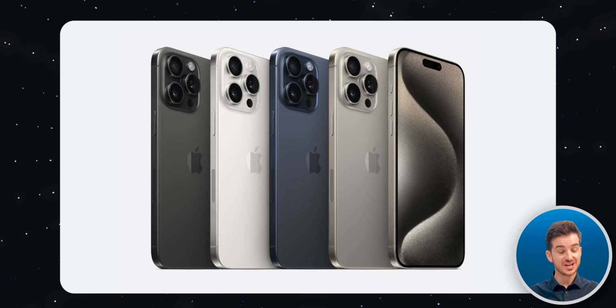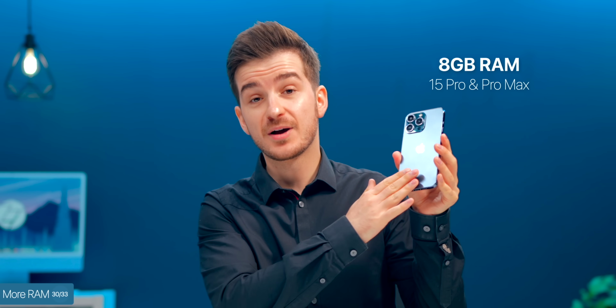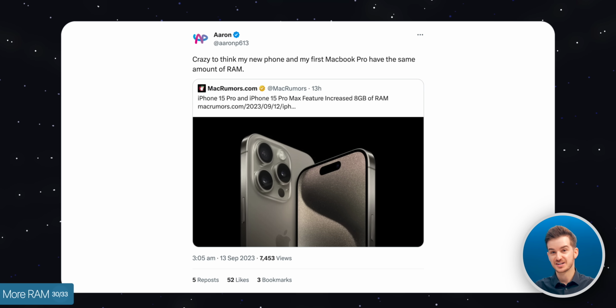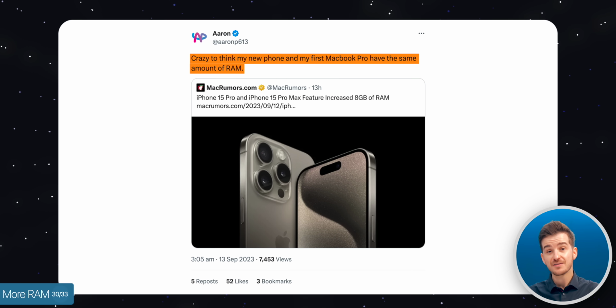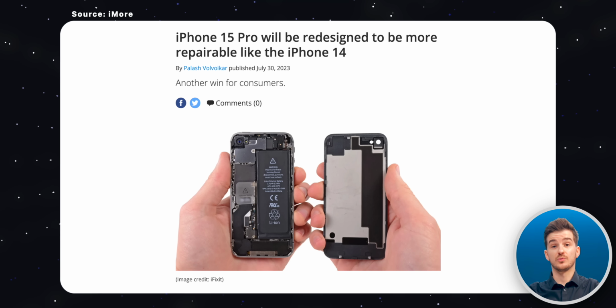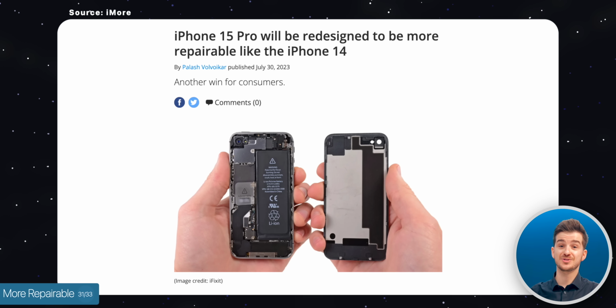And good news, we also get more RAM on the Pro models, 8 gigabytes from 6. This has now been confirmed. And just like Aaron, who discovered this, mentions, yes, it is odd that we now have the same amount of RAM on an iPhone as we do on a MacBook. Apple definitely needs to give the base MacBooks more RAM. These new iPhones are also more repairable by both Apple and third parties, which is great.